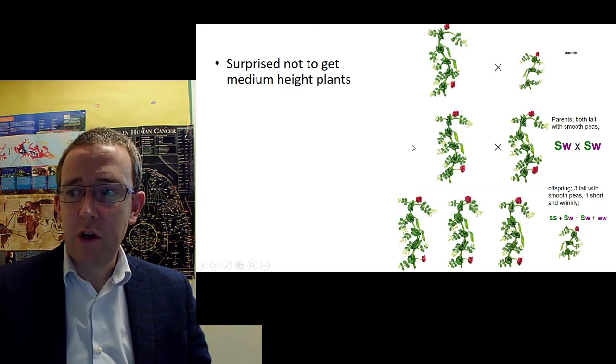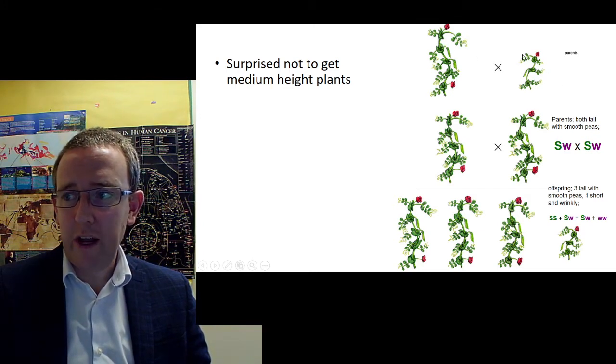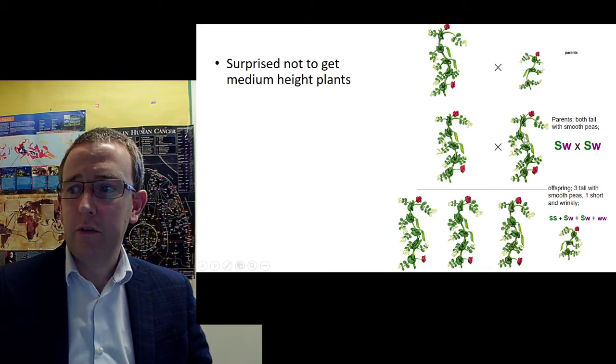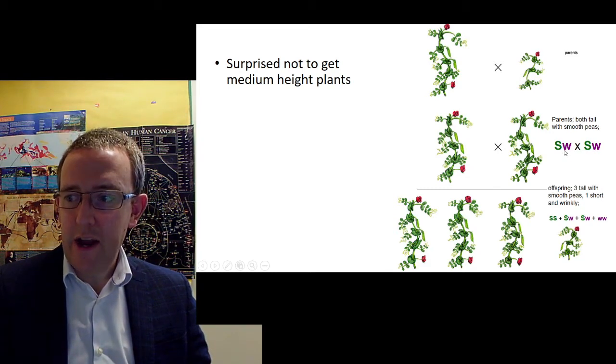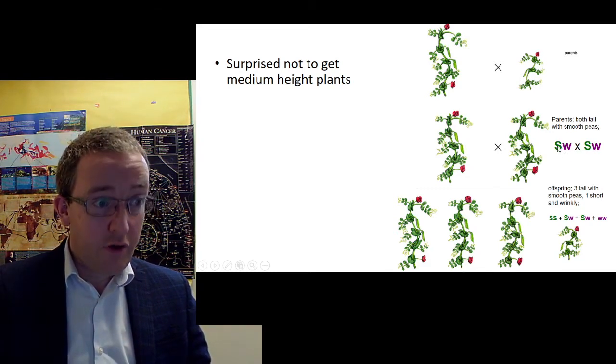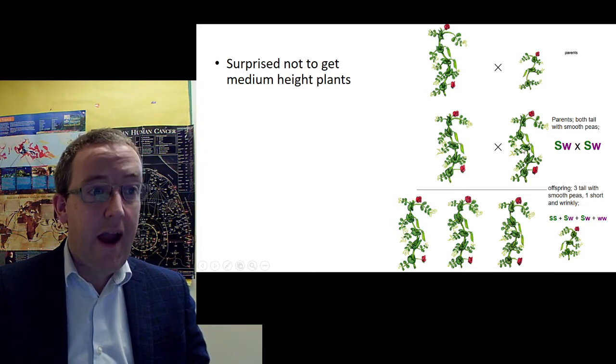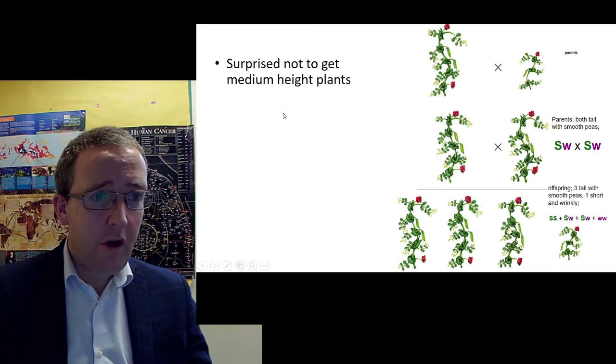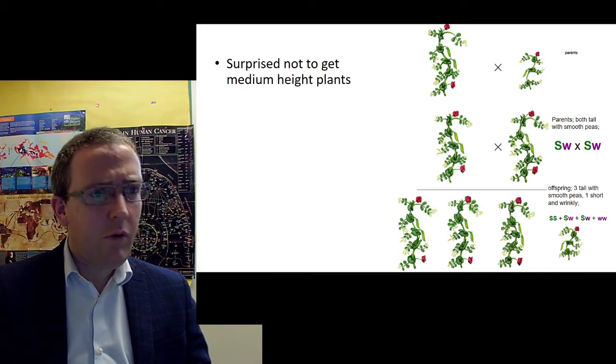And he crossed those, and he found that he never got any plants that were halfway in between. He got all tall plants. Now you should obviously know now that that means they have a dominant gene and a recessive gene. They are heterozygotes. But he was surprised at the time not to get medium height plants, and he thought, hang on a minute, what's going on here?